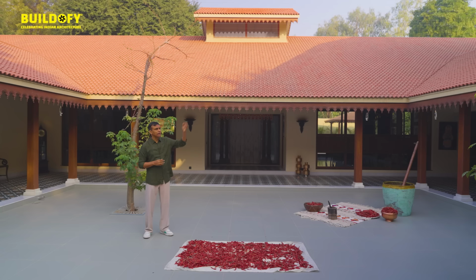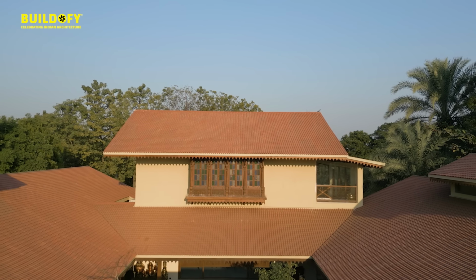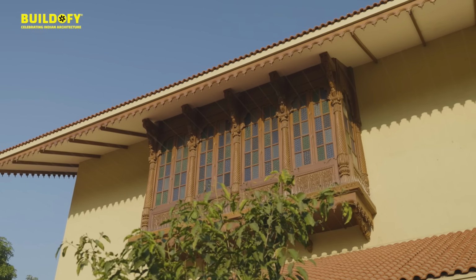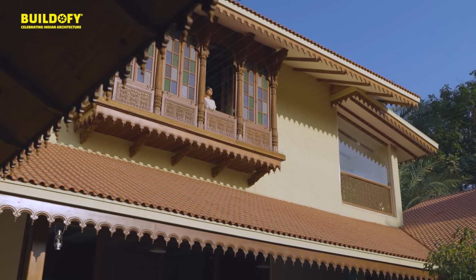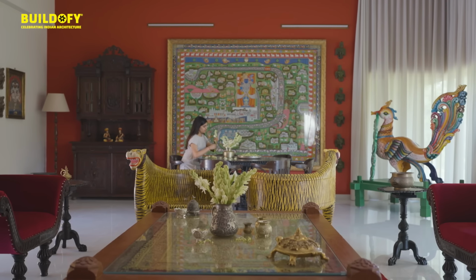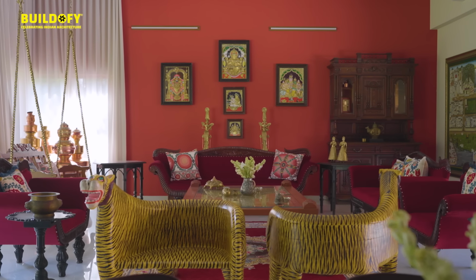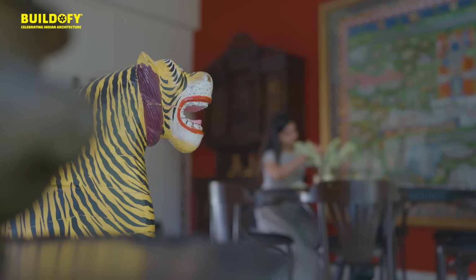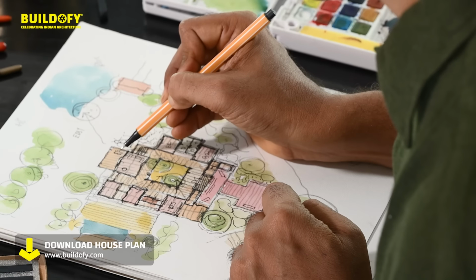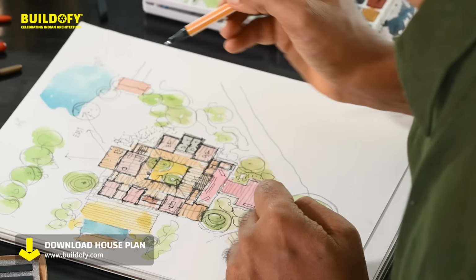We got a Jharokha, which is a very traditional part of architecture. Only a window will not justify. So the projected Jharokha brought that connectivity towards the center courtyard. And in the center is the formal living space with lots of freedom of sitting. It's a very large volume. And then you come out to a nice big veranda having a view towards the lake, the grand lawn and the big trees around.